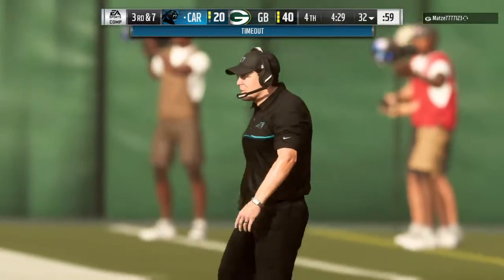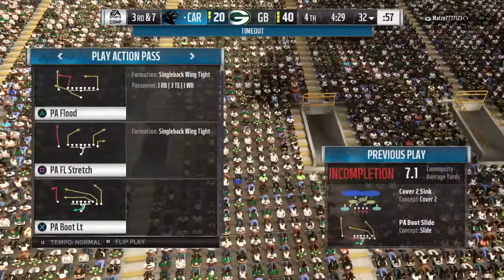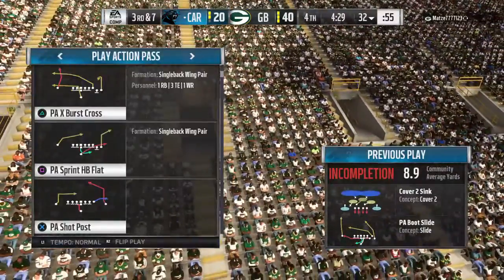The Panthers on 3rd down. They've only converted once in 4 tries. This is 3rd and 7.